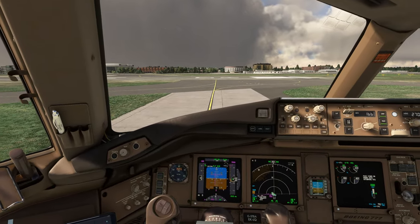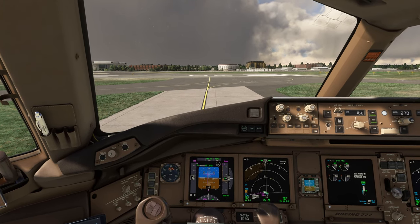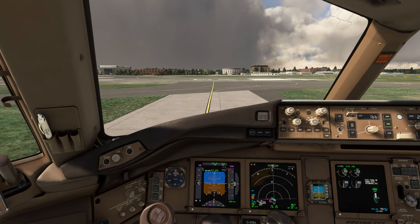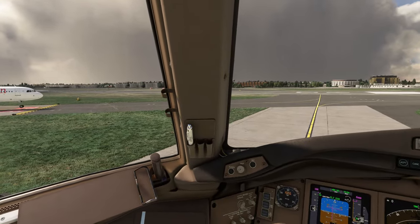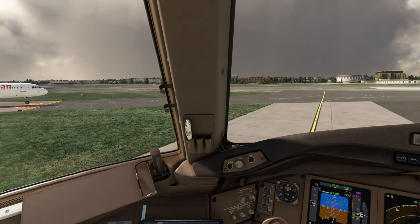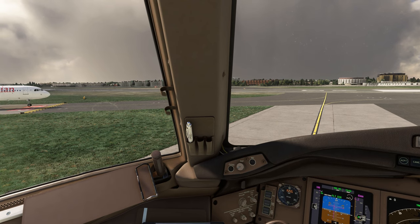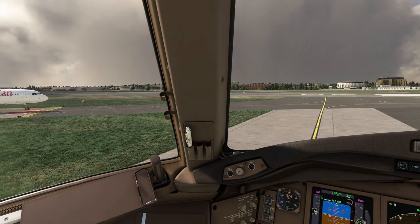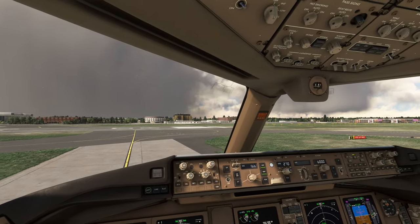And Speedbird 227 via Alpha 2, line up and wait 27 right, caution one intersection departure ahead. Line up and wait 27 right, Speedbird 227. Ryanair 42 Charlie, turn right heading 090 degrees, descend altitude 4,000 feet. Descend 4,000 feet, turn right heading 090 degrees, Ryanair 42 Charlie. Speedbird 196 Echo, turn right heading 090 degrees.